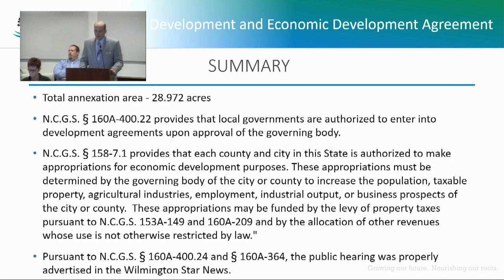North Carolina General Statute 160A-400.22 provides that local governments are authorized to enter into development agreements upon approval by the governing body. And the North Carolina General Statutes also provide that each city is authorized to make appropriations for economic development purposes. Those appropriations must be determined by the governing board to increase the population, the taxable property, agricultural industries, employment, industrial output, or business prospects of the city or county. Those appropriations may be funded by the levy of property taxes and by the allocation of other revenues whose use is not otherwise restricted by law. This public hearing was properly advertised as required by the general statutes. It was advertised in the Star News.